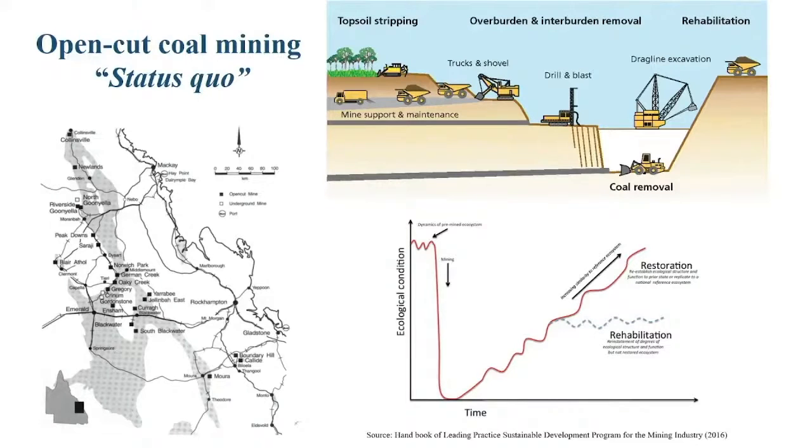From pre-mining preparations of topsoil removal or burden removal until the mine ceasing, the degradation of ecological conditions is so drastic, and once the mining stops, the right decision would be to restore the ecosystem to pre-mining conditions. However, given the severity of the degradation, rehabilitation is the best option that they can opt for, that is rehabilitating the mine site into pasture land or agricultural land.